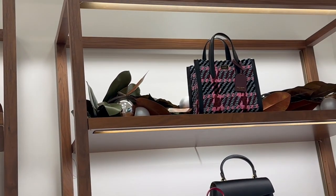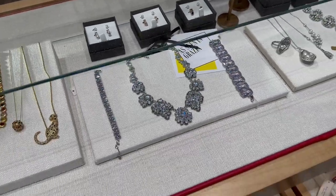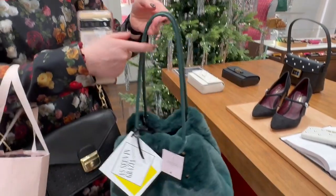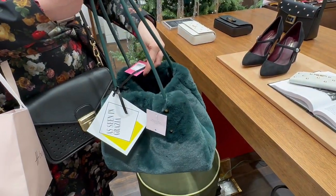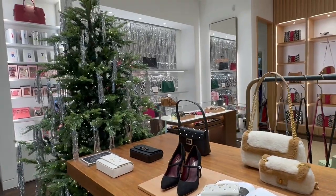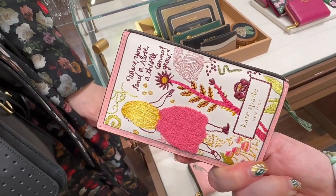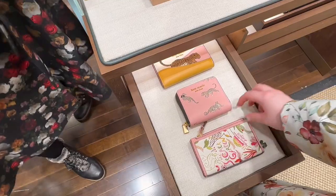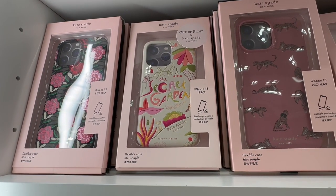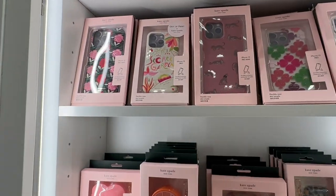Yeah, no, I do think they're very nice. Yeah, there's not a bad option. So sparkly. Now that is a fluffy bag. Comes in black. I love this. There's a phone cover as well. Does that fit your new phone? No. I like this one as well, but that's lovely.